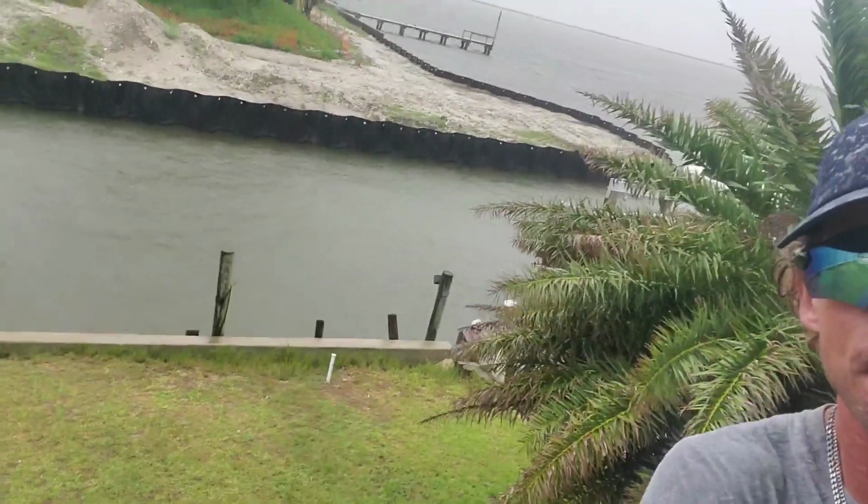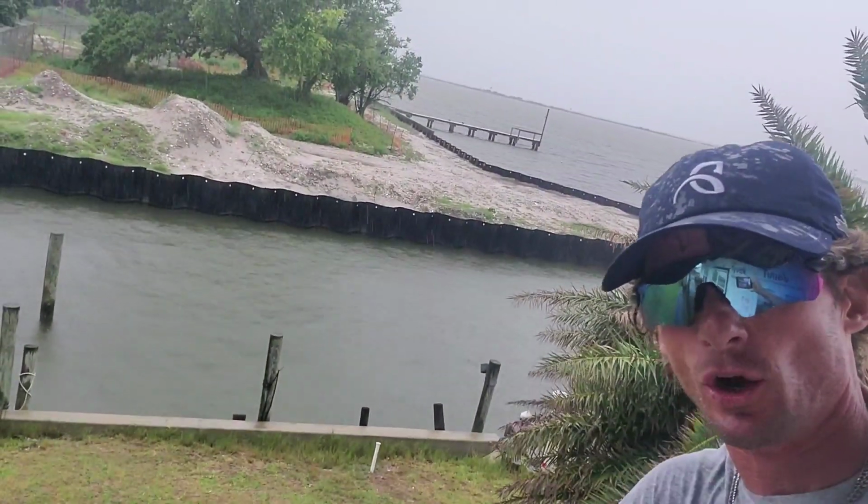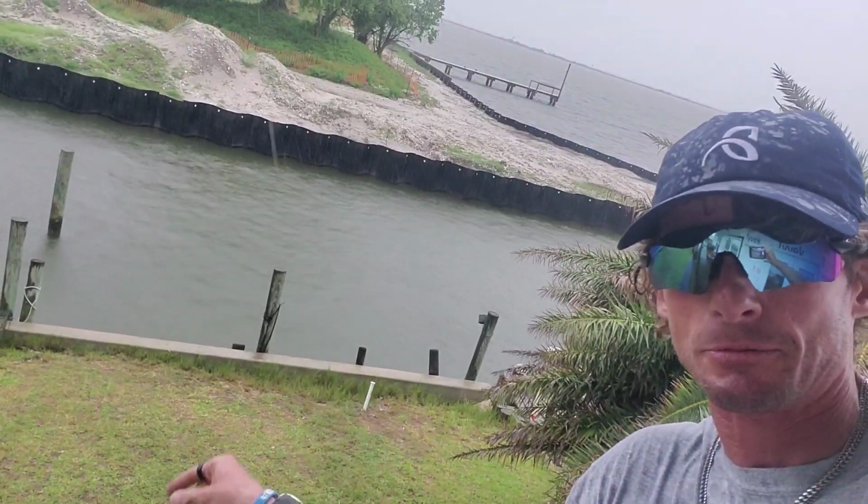I do forecast tomorrow morning underneath this house there is going to be water well into my yard. So that bulkhead down there is going to have water not only over it, not only into the grass, but underneath the house. So potential tropical cyclone number 3, Tropical Storm Claudette, in my opinion, that will happen by 7 p.m. That's my forecast. If I'm wrong, call me out in comments. But let's see what happens between now and then.